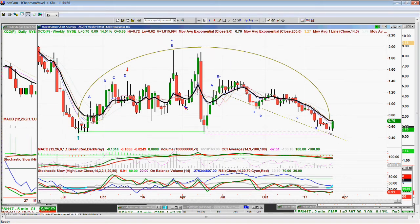Then it pulls back sharply under the 200-period moving average, and wham, it runs up, but it fails to make a new high on the 13th of May at 1.91. Then it pulls back, and what I did is I used that pullback to call that all left side, and look what happened on the right side. As a perfect time match, it missed.